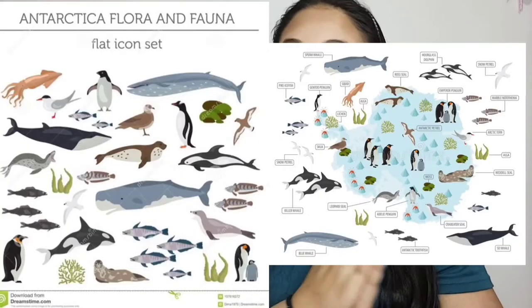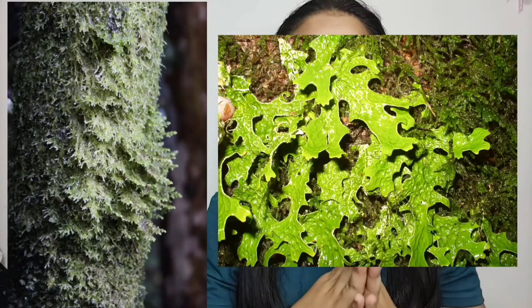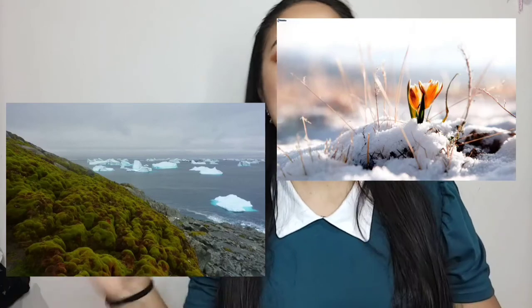Flora and fauna of Antarctica. Without trees or shrubs, the predominant vegetation in Antarctica is moss and lichens, but surprisingly the soil allows the growth of two flowering plants, Antarctic grass and Antarctic carnation, that only grow for a few weeks in the summer. Flora and fauna have developed strategies to survive in the hostile environment.